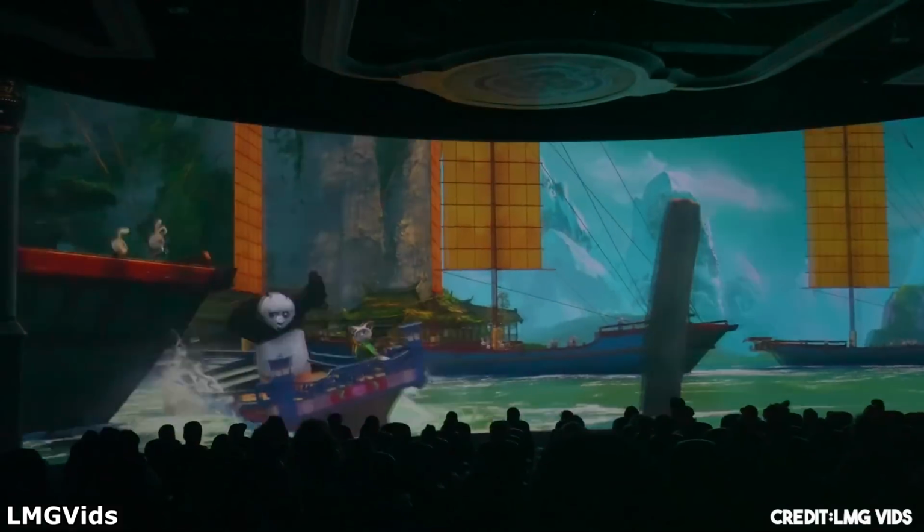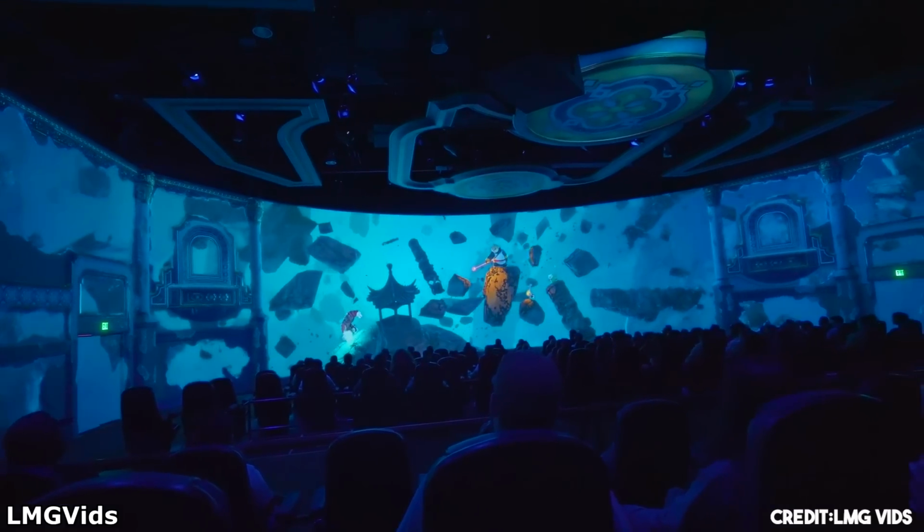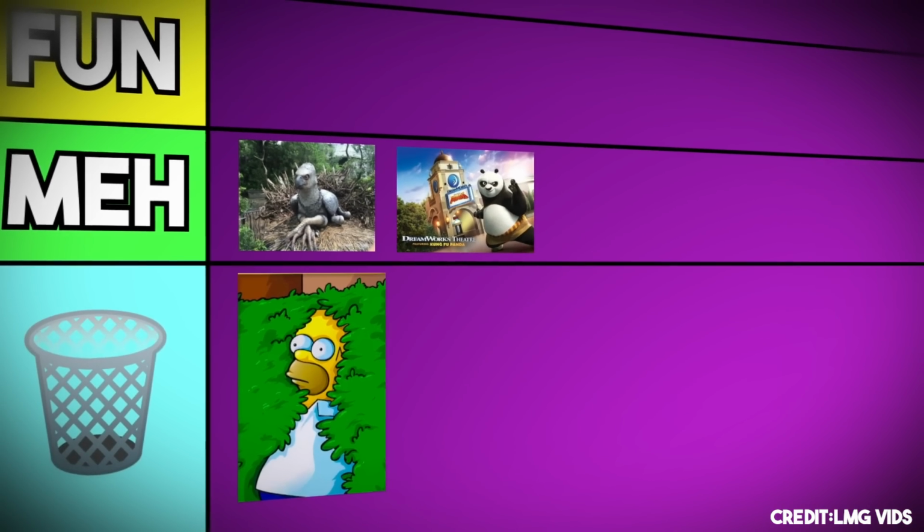Still, this ride is saved from the trash tier because, despite being quite boring, the animation is very good, and some of the effects are salvageable. That's why it's in the C tier of mediocrity.